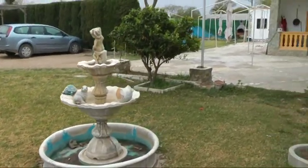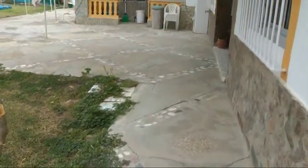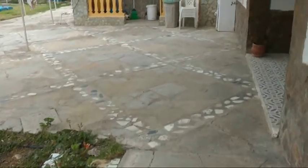Water feature. Sort of here at lunchtime, you can hear the plates.